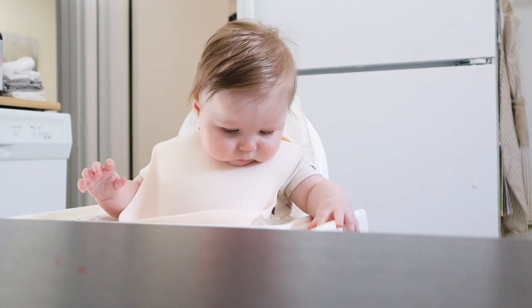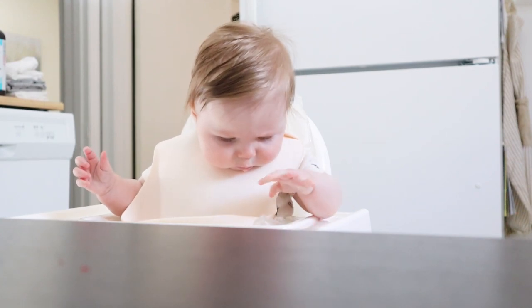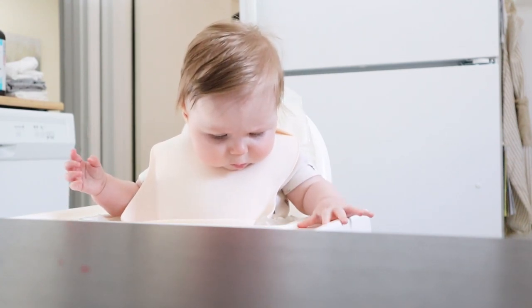Let's see how we feel about apples again. Never had an apple puree. I guess we will see how this goes.